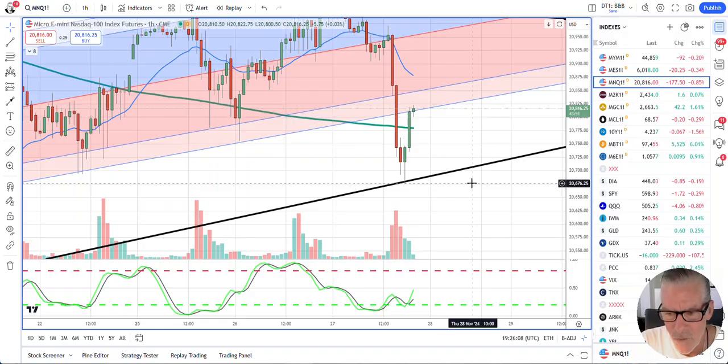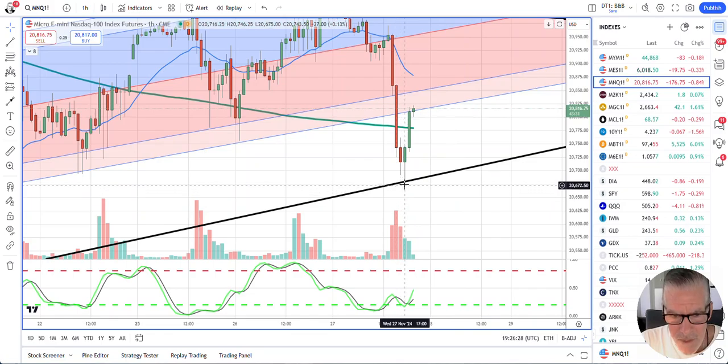If you had been watching the hourly chart and had that line in place, which is very easily done, right? You just see where the pivot points are and put a line under them. You could have bought that low this morning, very low risk. Now, I wasn't actually looking at NASDAQ at this time. I had other stocks and indexes I was looking at, but that's a nice trade.